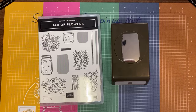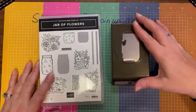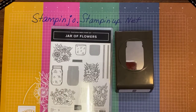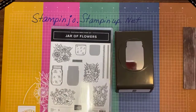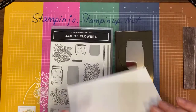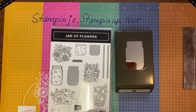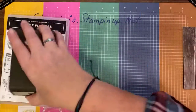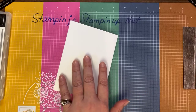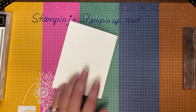But anyways, I just Googled it on Pinterest, and I found a card that I liked. So I'm going to show you what I did. First of all, I've used a thick white card base. Let's move this over, and I'm going to find my bone folder.